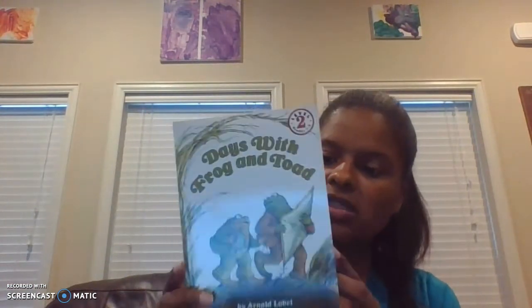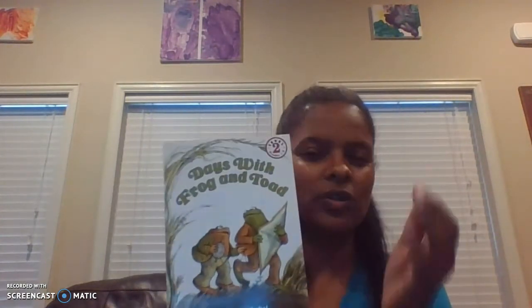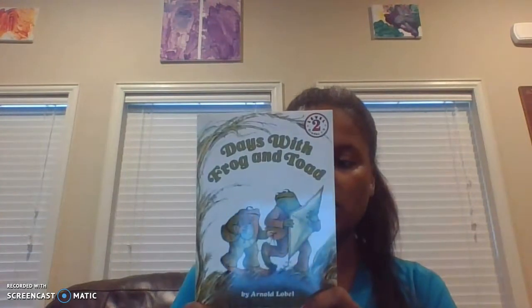Then we come to these books here, and this is considered a chapter book. And let me get to the table of contents. So you can see there's different little chapters, okay? These books, although the characters are consistent within the book, don't necessarily build upon each other. So I could read this book, and then I could read another book also about Frog and Toad, and they don't necessarily go together. But these are the beginning of chapter books.